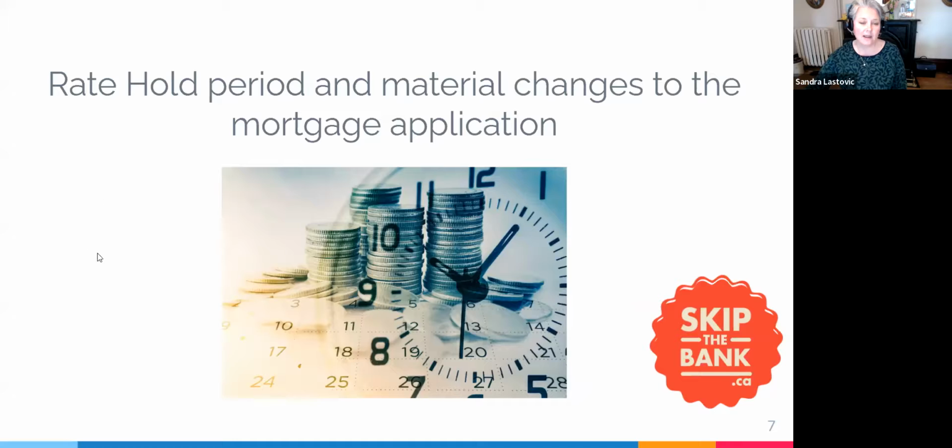So rate hold periods vary from institution to institution. As a mortgage broker, we do mortgages for most banks like TD and Scotia, and we also have access to wholesale banks and credit unions. So every financial institution has a different rate hold period. They, again, are typically somewhere between 30 and 120 days.